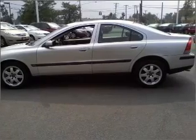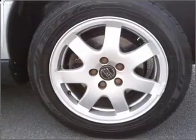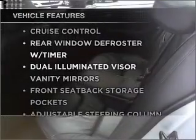Let the outside in with a built-in sunroof. Power and reliability are a great combination. This vehicle has both. Plus, enjoy these notable features that are included in this ride.